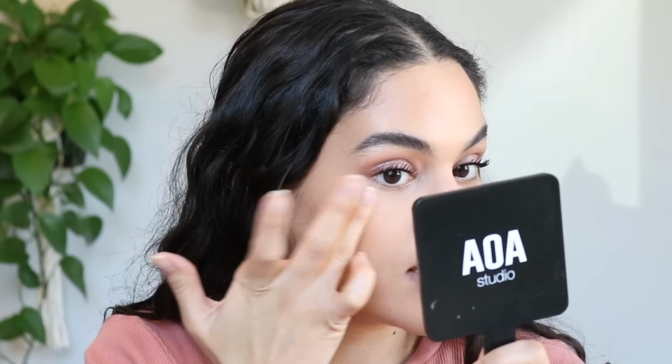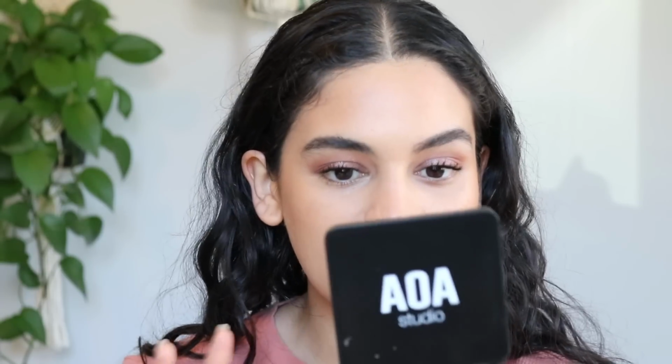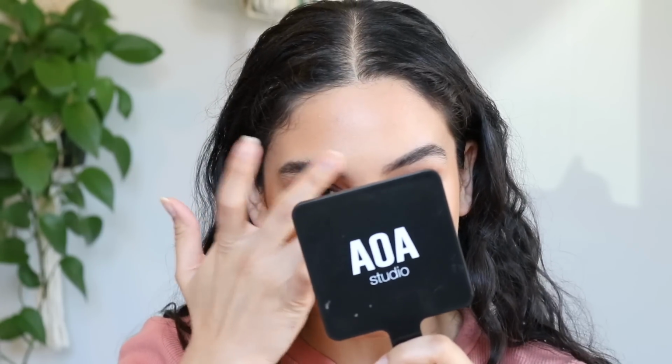I'm going to take a little bit of the Milk Bionic highlight. I was just kind of feeling highlighter today. Gosh, my skin looks so good. I feel like it has such a natural looking finish. It's definitely not a matte finish, it's not a dewy finish. I would say it's more like a satin.